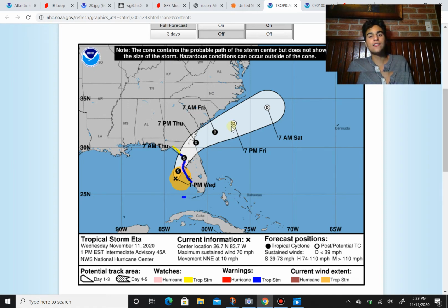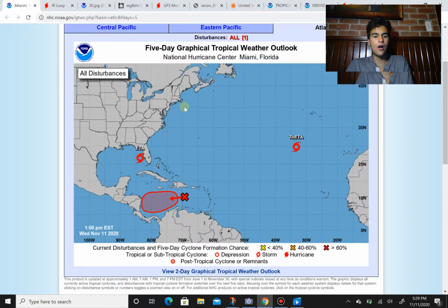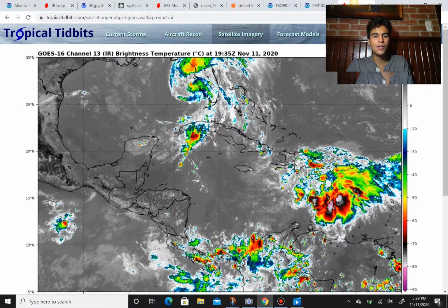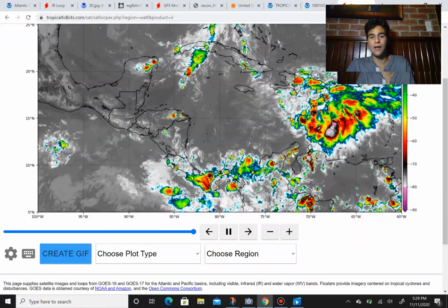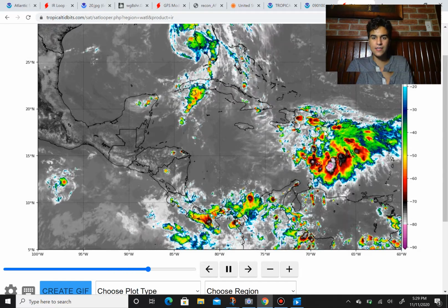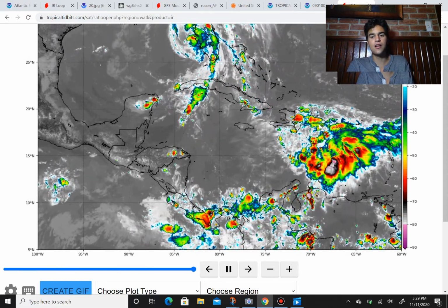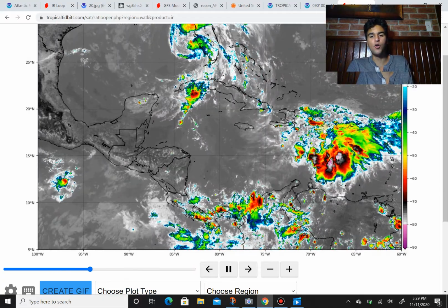So now let's look at the tropical invest. What's the invest called? Forgot, to be honest. Well, it's an invest. I'll just call it that. But here's the invest, and you could see it's currently just south of Dominican Republic and Puerto Rico.